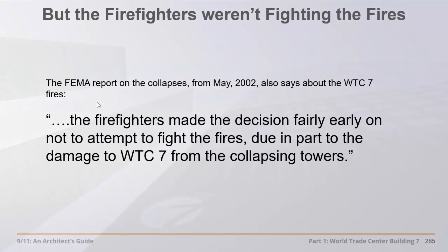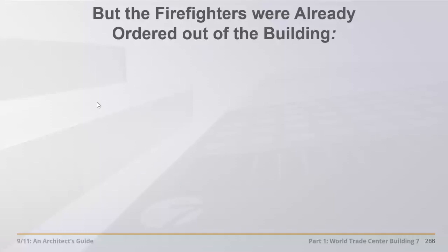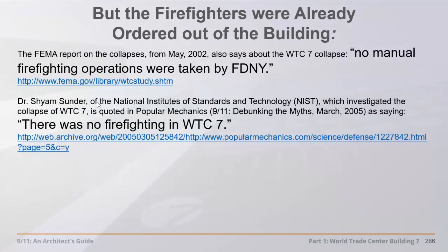Wait a minute. You don't pull a building in an afternoon. I mean, it takes months to engineer a building. Pull it is a term used in the controlled demolition industry. Well, and the firefighters weren't even attempting to fight the fires, according to FEMA. They were concerned about structural damage, is what they were told. So they went in and looked at the building fires, examined them as close as they could, I guess. But they were ordered out of the building. No manual firefighting operations were taken by FDNY.